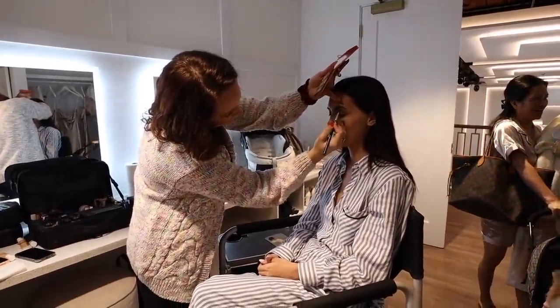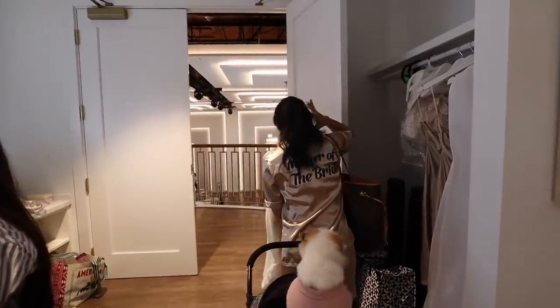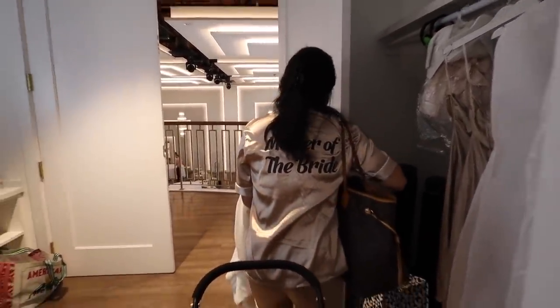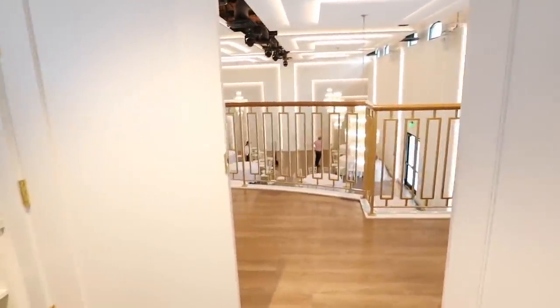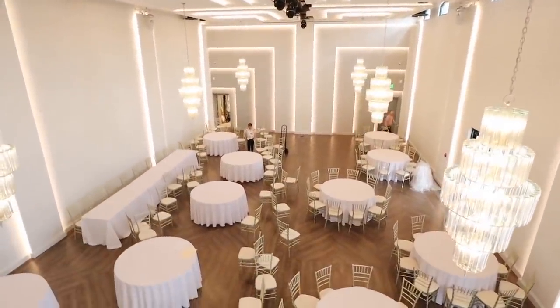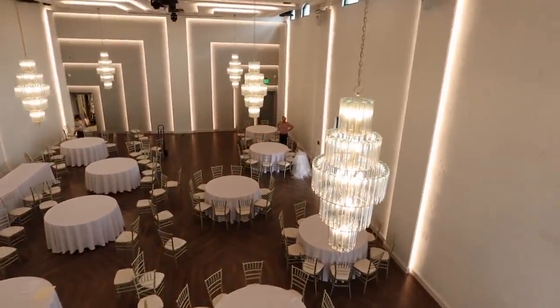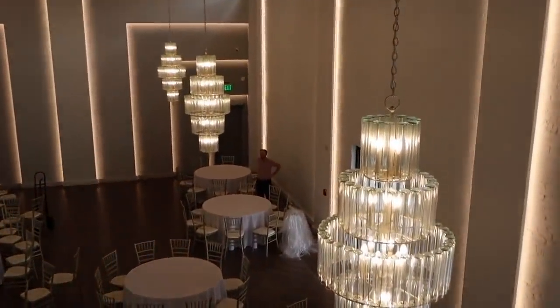Karen's getting her makeup done. She's not in uniform. Sorry. Yay, I love it. Here's a little preview of the venue. Say hello! Hola! They're setting up right now. Yeah, we have a little table configuration here.